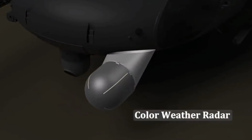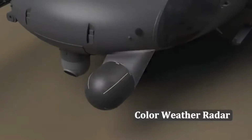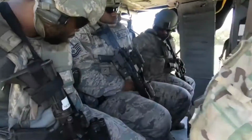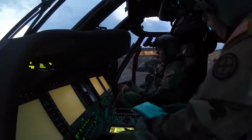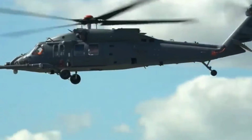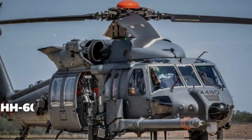The radar performs admirably, even if it's an older technology, allowing the crew to make alternative plans in the event of hazardous weather. For example, the radar's air-to-surface modes can pinpoint a ship's location and record its coordinates so that a helicopter can fly there.